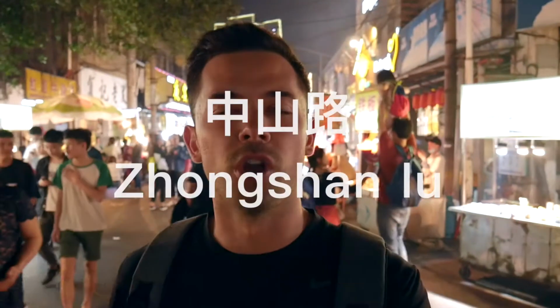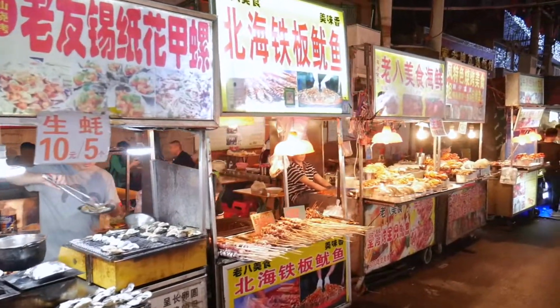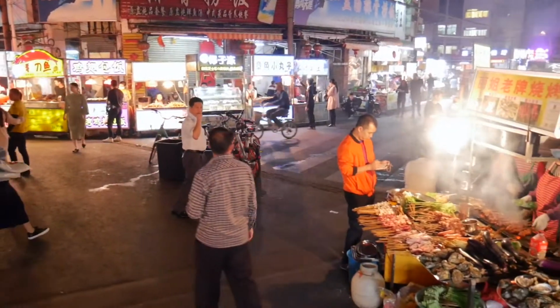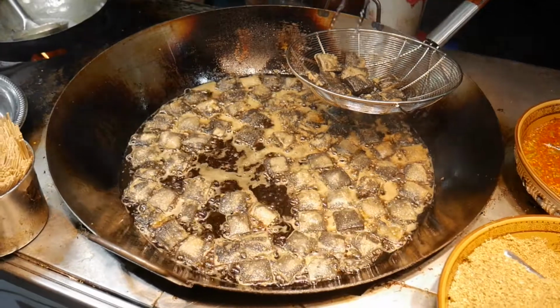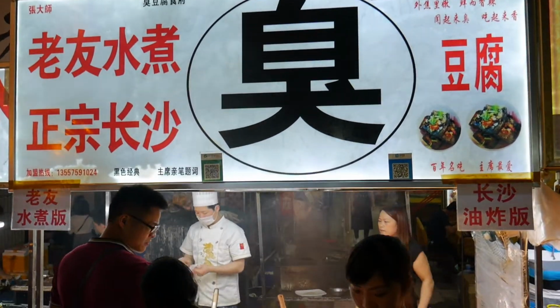So we're walking down Zhongshanlu right now, and there's several different streets that go in different directions, and each one has a little bit different stuff. Alright, so now we're going to get some Stinky Tofu. This is a pretty popular dish down here in southern China, especially here in Nanning.